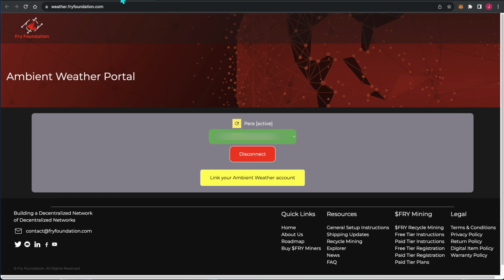Now if we go to the FRY Foundation website and under Shop, you'll find a list of the current weather miners. They have their low-end weather miner, which is currently priced at $230, and their high-end weather miner, which we're reviewing today, which is currently priced at $330. Now you do have to select your location for your miner. If you're located in the rest of the world, your price is going to be considerably higher, coming in at $530. But if you're living in North America, the price is only $330.